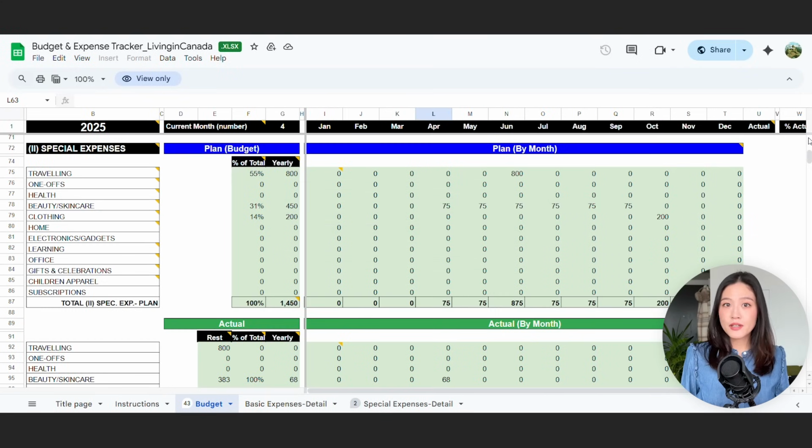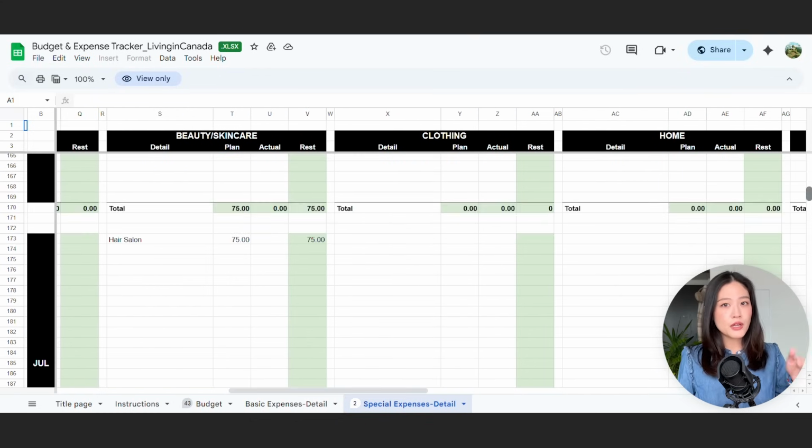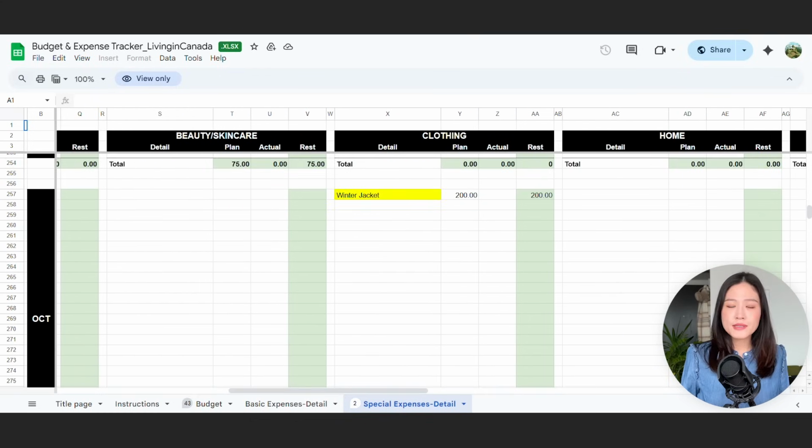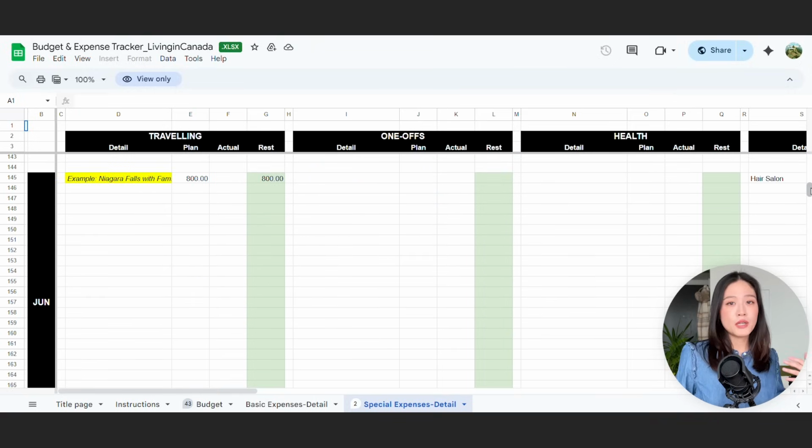In this tab over here, SE, which stands for Special Expense Details, I go to the column Clothing, then scroll down to October and input, for example, winter jacket, $200. Do that for every other special expense you can think of. For example, under travel in the month of June, input $800.